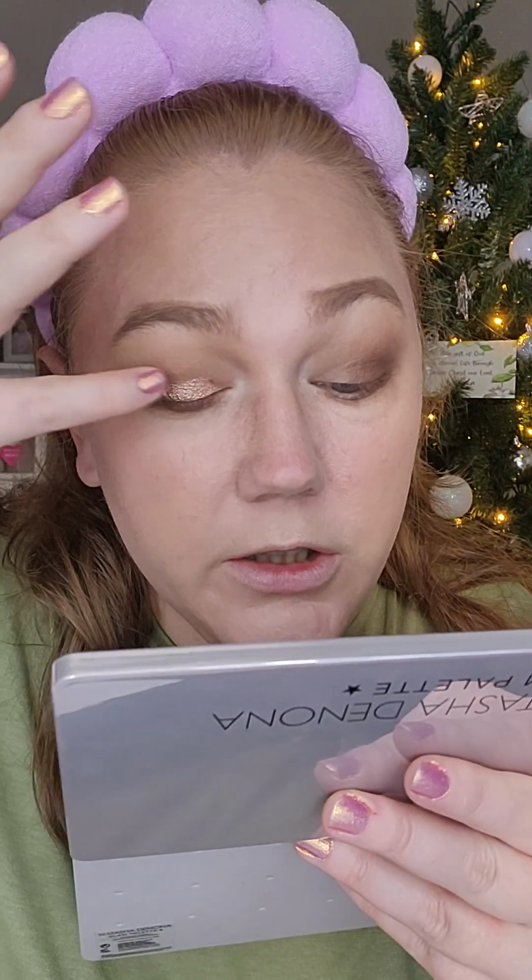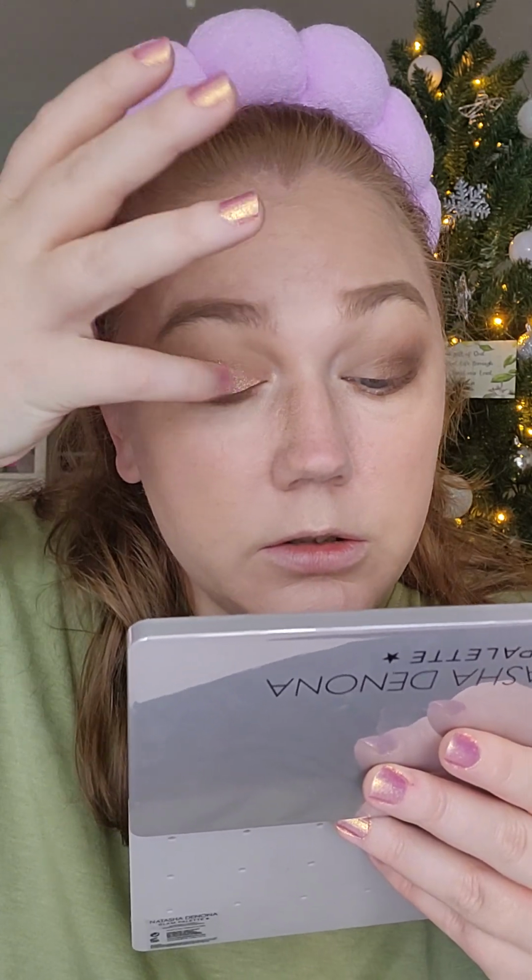So these are not like indie brand kind of shimmers. These are soft. These are a different type. So you can literally leave it like this. Just take this brush, nothing extra on it, and just blend like that. So you can literally leave the look like that. I'm not going to. I do like how this is making the blue in my eyes look more blue.